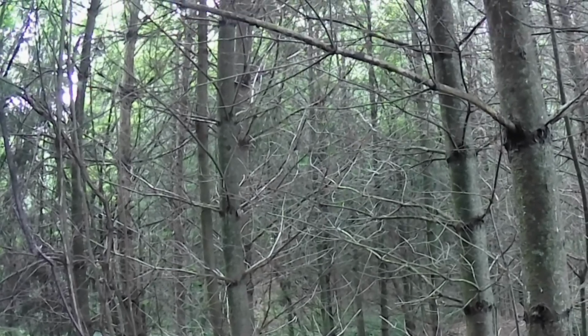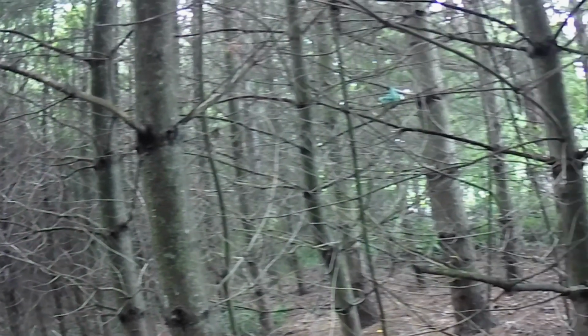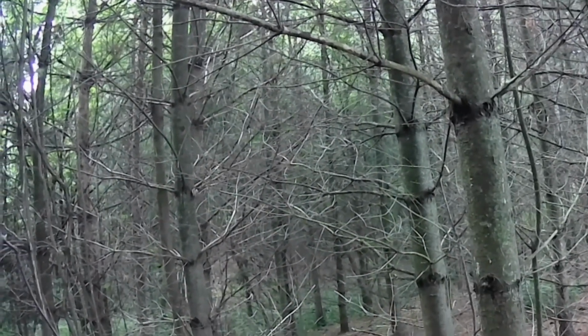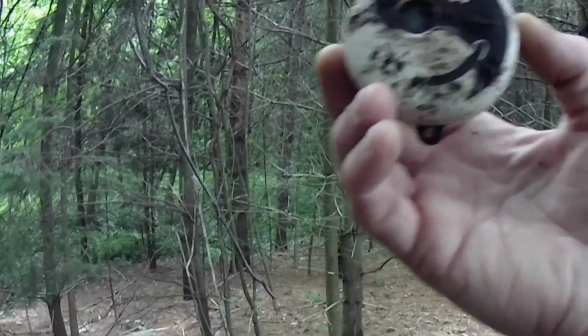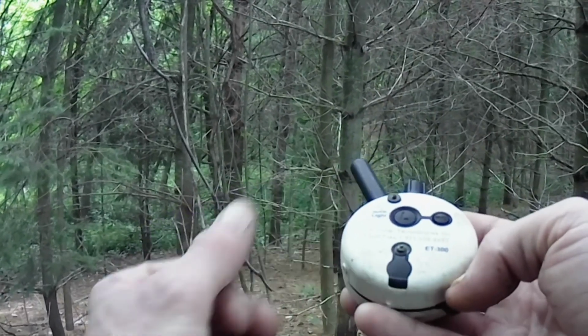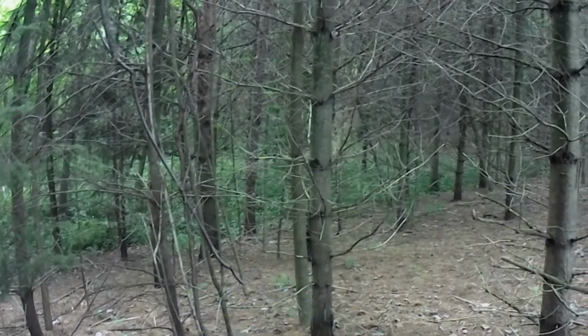Oh, check that out. I think it's like one of those pet controller things, remote control things for the dog collars or something. Right there, I guess it's one of those dog collar controllers. Yeah, e-collar technology, see? That's interesting. Might keep it and take it apart.